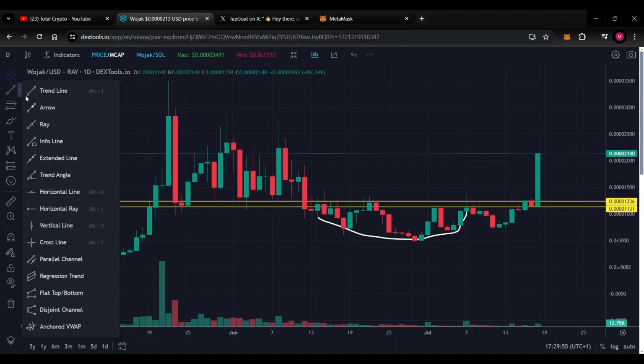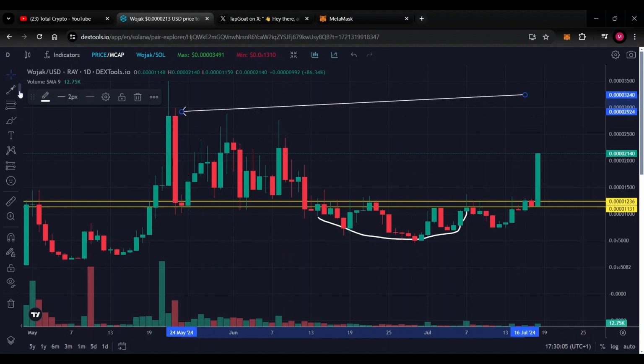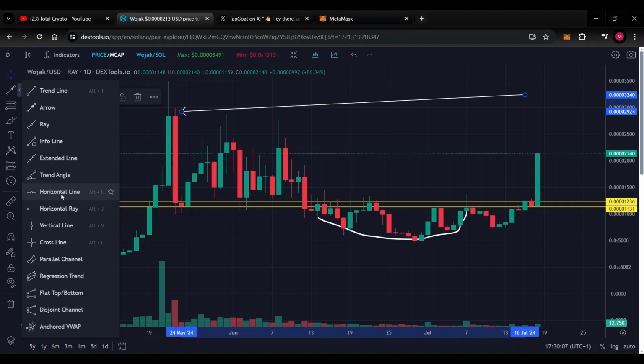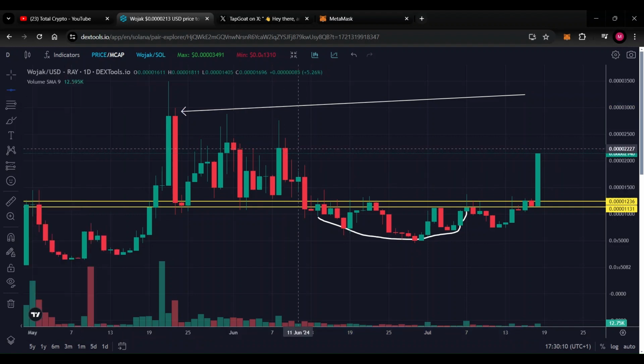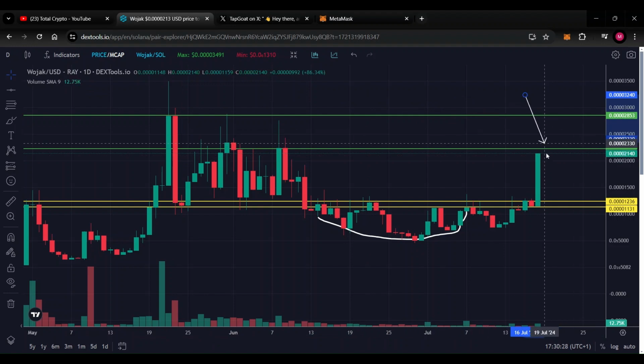Our first target should be either here or that one up there. Why don't we pull out a couple of lines so we can keep an eye on how it's going to play out from here. So that's the first line right up here, and let's get the second one and whack it right there. All right, so this is how it looks on the daily. I wouldn't be surprised if we do see a pullback from here. It could be a 20-30% pullback, but essentially once we do come back down around about this sort of level right over here, then we are good to go even much higher.